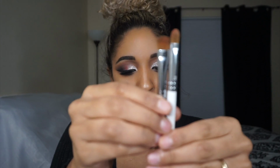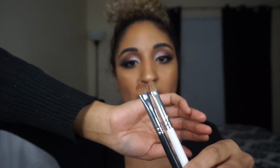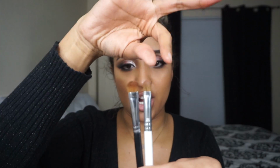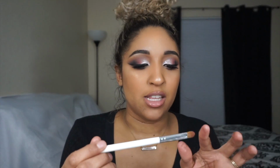And then since it is kind of small in size, I feel like I can really just get in there versus using my Morphe M167 brush. So you can see the size comparison. I feel like they are about the same in thickness, but this one is obviously skinnier and it's also a little pointier. So I do like this one, but I have been obsessed with this one. I feel like this one just does a better job at getting in there. And then you can also use matte shadows with this as well.